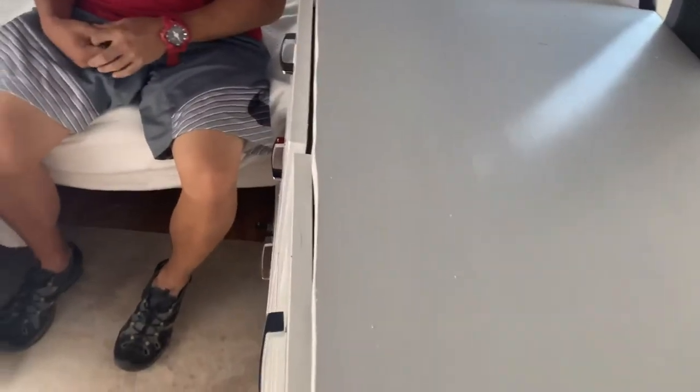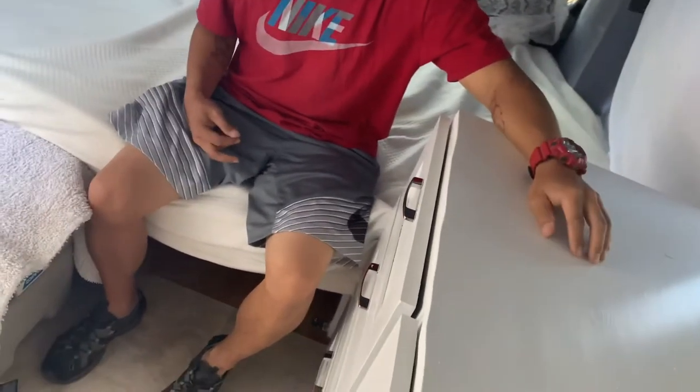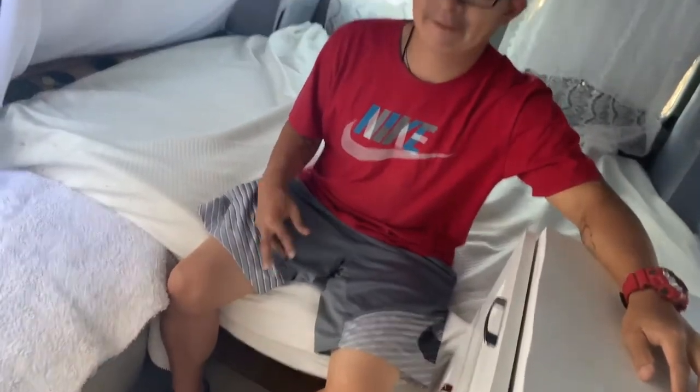We don't have an oven or anything, but we have our little stove. It's a butane, and we also have the portable propane one. So this is our little hut, our little van. It's pretty cool though. And we have a heater, the portable heater. Yeah, we have that one too.